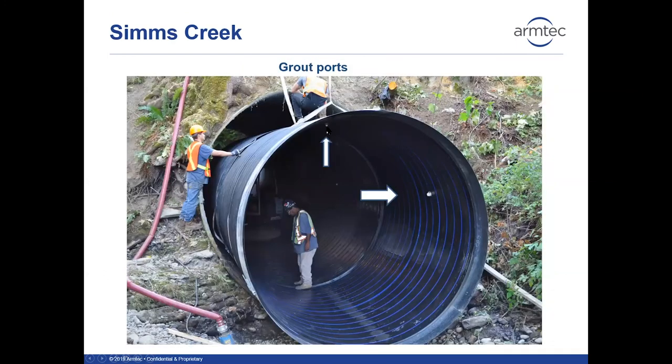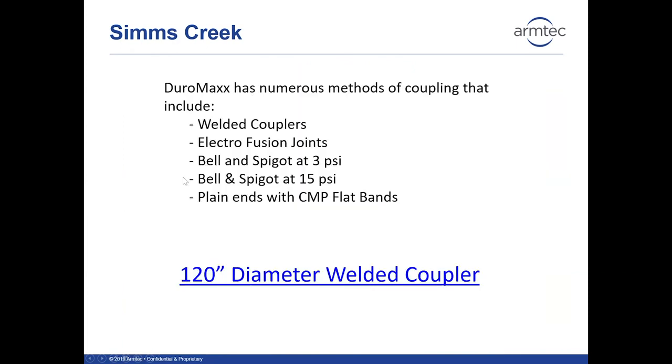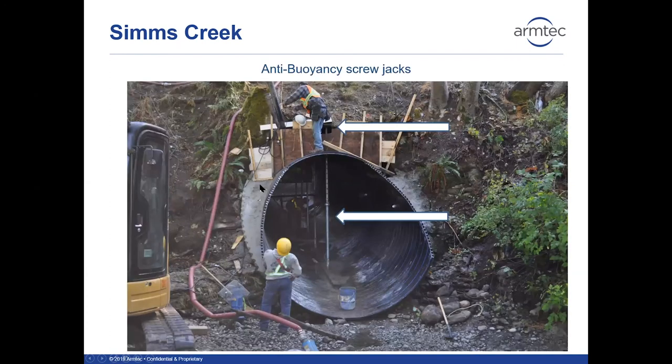So by having these grout ports up there, these on the side will be used to actually pump the grout in, but this one will be used, and a picture is always better than a drawing, right here. They've used jacks that went through these ports all the way to the top of the existing structure, and this helped prevent flotation. So I'm just going to go back to the previous slide. It was decided to have welded couplers. So welded couplers we've just discussed extensively.